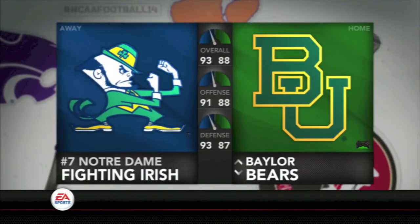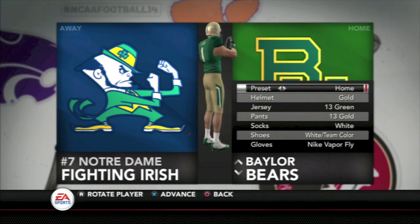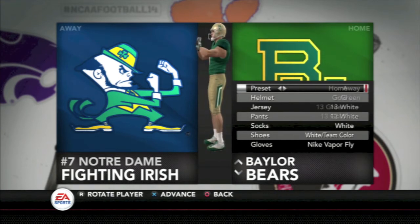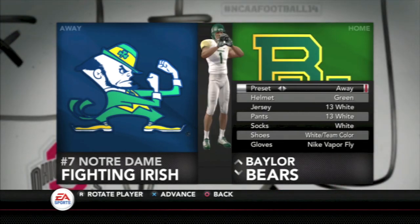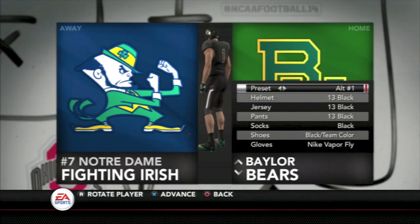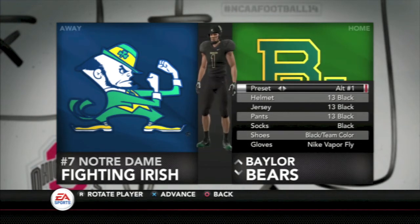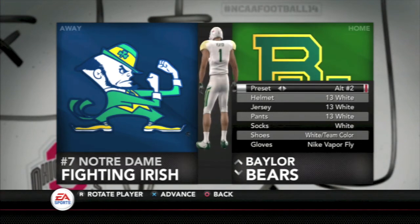Here's number 2. Number 2 is Baylor. Baylor has spent a lot of time in my lifetime being at the bottom of a lot of lists, but here they've reached towards the top. They have some solid uniforms, and they have one of the better teams, so hopefully with these uniforms they'll be up near the top to stay.